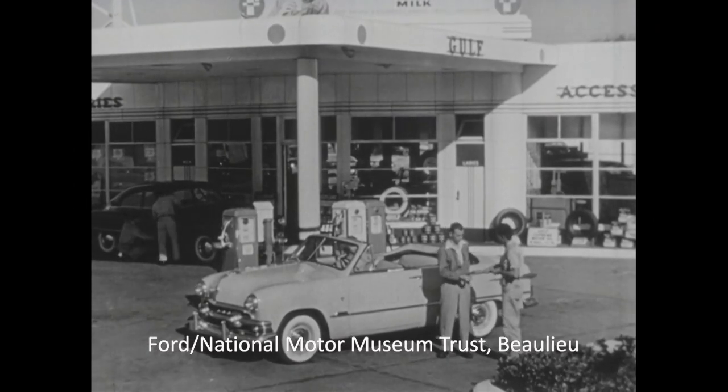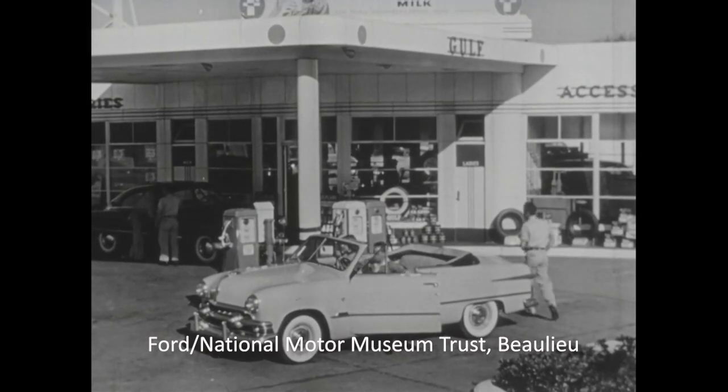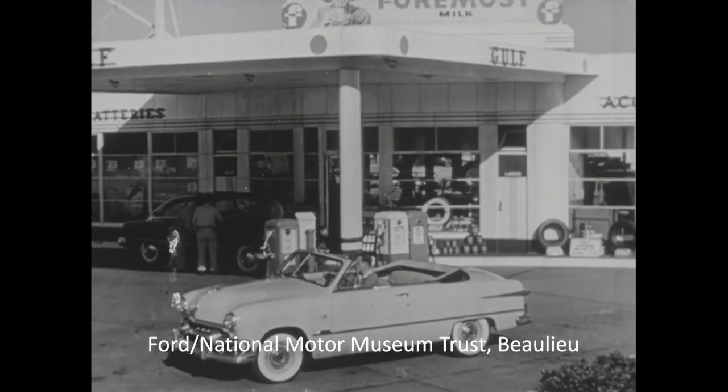Oil, water, lights, tires, and battery. Have these items checked every time you stop for gas. It may take a few extra minutes, but it's worth it in keeping the car in good operating condition.